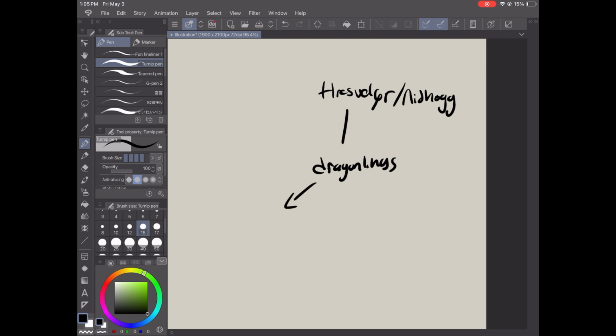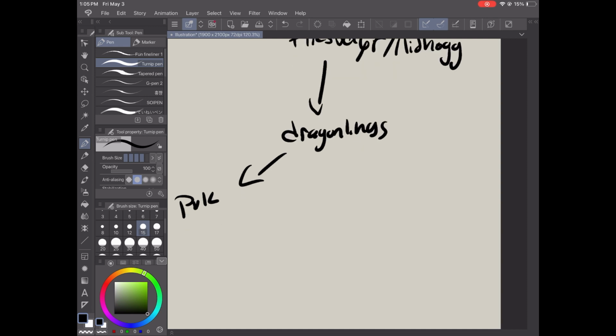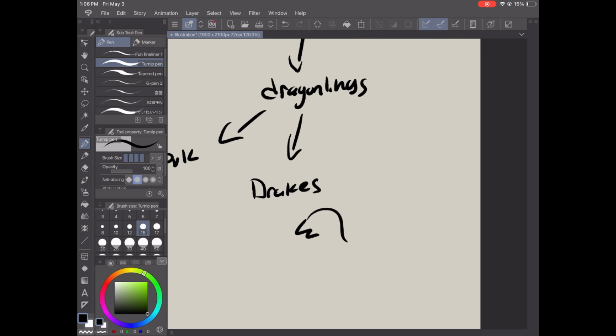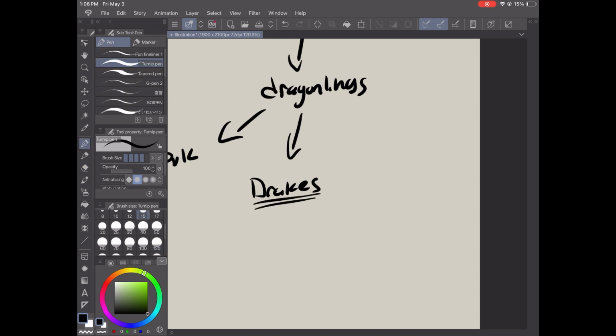I'd say off of them is probably stuff like the Pucks that we see all the time. Those are allegedly dragons. We also have, probably off of the Dragonlings, something like the Drakes that we see in-game, which kind of look like this. They've got the same basic body shape as a lot of the dragons, but they can't fly. So this is probably the first stage of reduced presentation of that extra set of limbs.